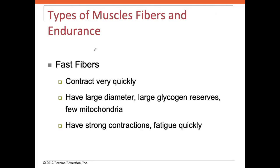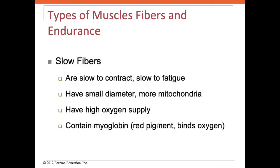So if we look at fast oxidative fibers, they're called fast because they contract quickly. Think of how quick your eyes can move left to right. If you hear something or you're reading, your eyes can move quick. If a muscle contracts quickly, it has a strong contraction, but it's going to fatigue quick. It contracts fast, but it's also fast to fatigue. It's fast to fatigue because it has few mitochondria, does not have the best blood supply, so it's going to fatigue quickly.